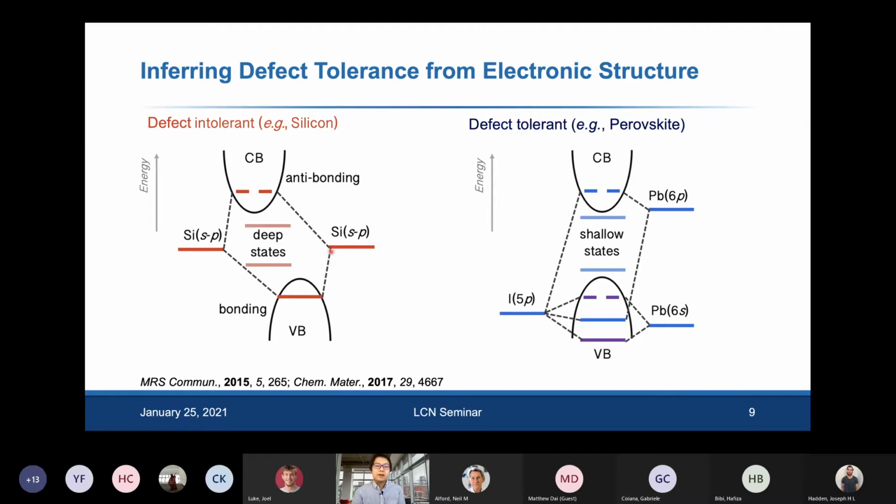So you have lots of irreversible losses in energy because of these defect states. And the only way to get around that is to not have the defect state in the first place. So you have to process these materials very carefully and minimize the densities of these defects. By contrast with the perovskites, we have a very different electronic structure.